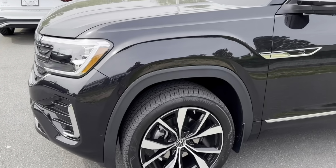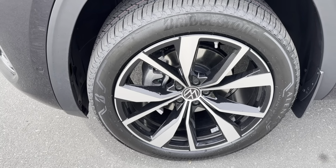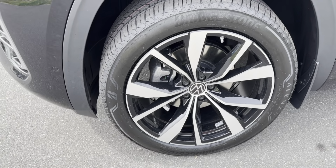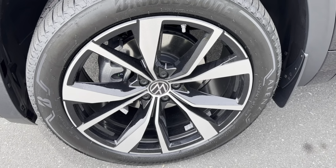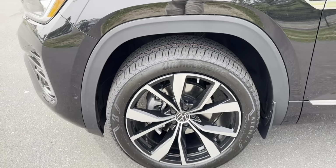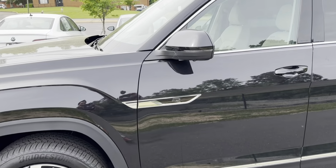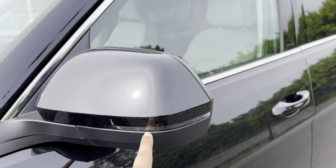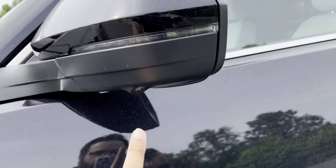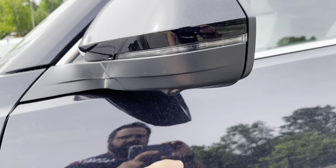I love those rims. Only premium R-Line comes with those rims. And the size of the rim is 21. On the side, we have these indicators integrated. A camera right here. So when you turn on your signal, you can see this R-Line badge.